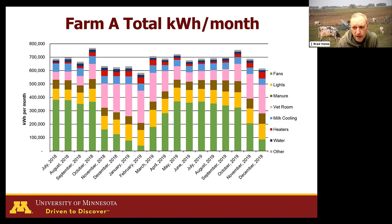Manure system across time was about the same. Lights, milk cooling was pretty consistent across the time, but fans were the largest consumer.